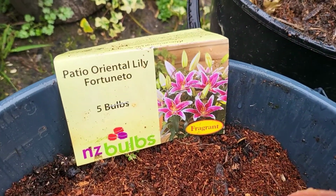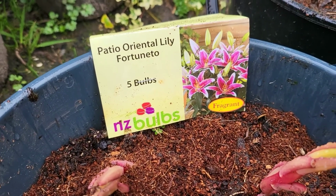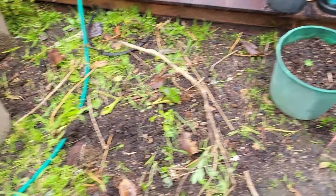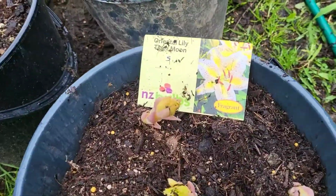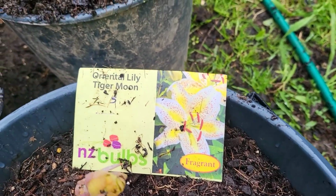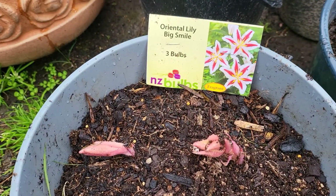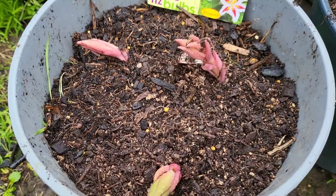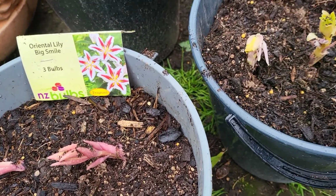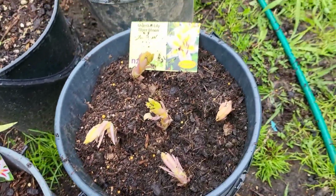And this one, I'm very excited to see this one because it really reminds me of Stargazer Lily that I have had in the Philippines way back then. And this one is called Lily Fortunato. And I have 2 more sets in here. So this one is the one they called Tiger Moon. Let's just remove the dirt here. So this is the Tiger Moon, and this is what it looks like. And finally, I have this lily called Big Smile. So I'm really hoping that in summertime I will have lots of flowers in here from these lilies, and definitely I will share it with you guys once they are all blooming here in our garden.